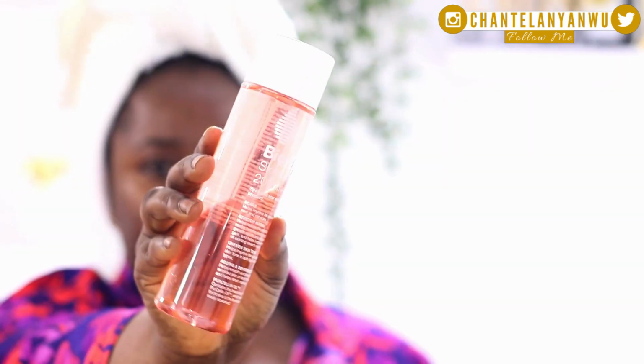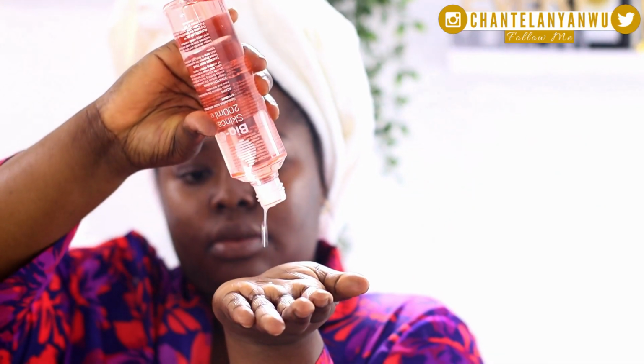The next item I apply in my morning routine is the bio oil. I know that the name of the company and the name of their products is the same, so it's bio oil, and this was not part of my routine in terms of my face before. Bio oil reduces the appearance of discoloration, scars and fine lines. It contains vitamin A, which helps regenerate skin cells.